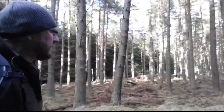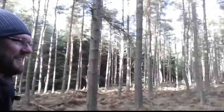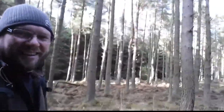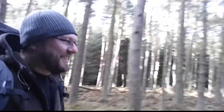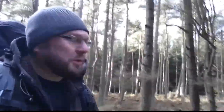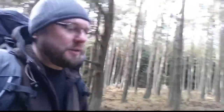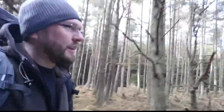Well, here we go. First solo wild camping. The car's parked and I'm off into the woods. Not a bad day for it. There's sun out there. You can hear the wind in the tops, but there's no wind in between the trees here. It's really still, obviously filtering it out, which is great.